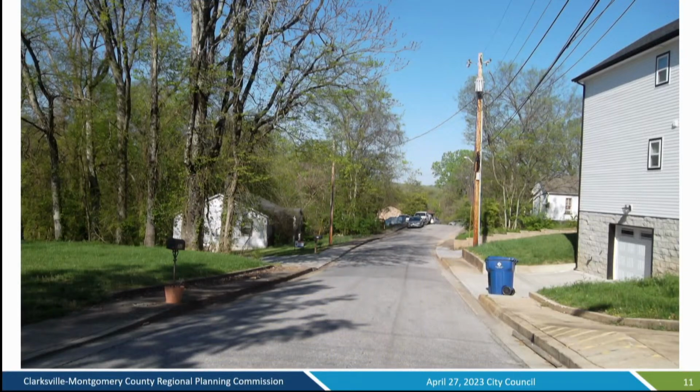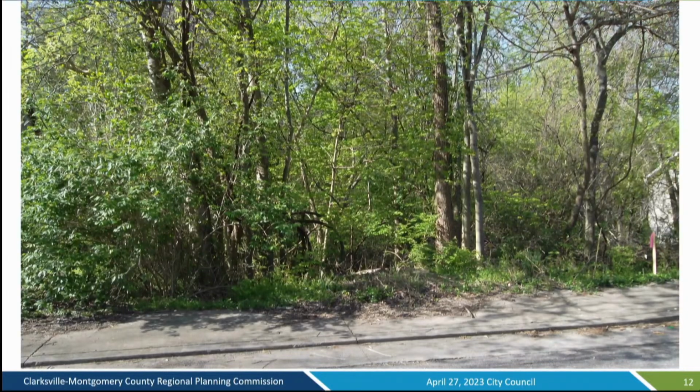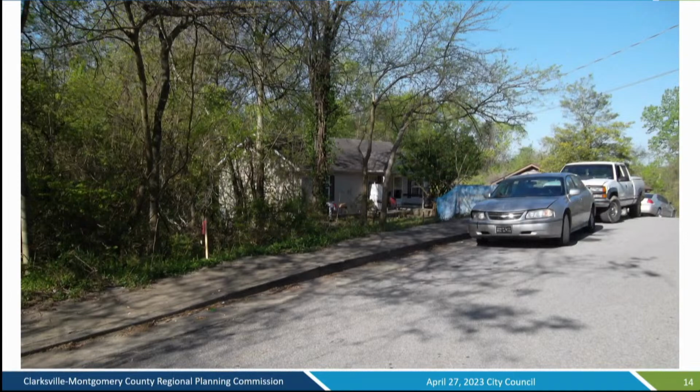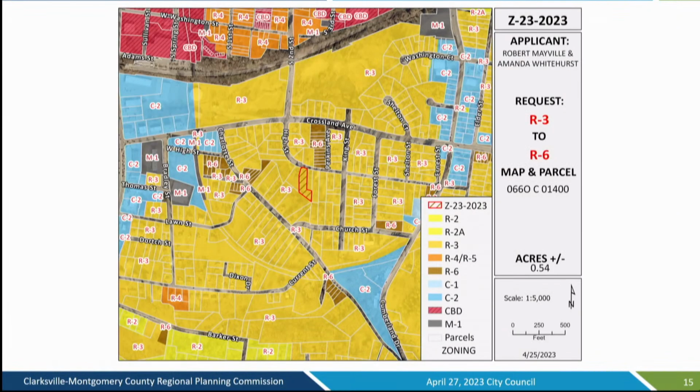And you can see here's High Street, property's on the left. There's the property in question right there. No current structure on it. And property to the left, and then property to the right. Department comments, none were received. Sidewalk would be required per the R6 classification. Historical estimates would be only 2 units.